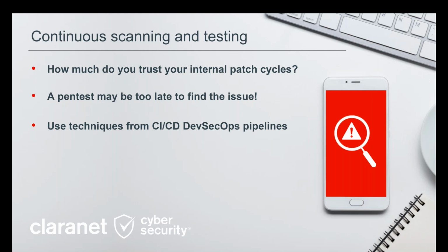Also, if you make a code change in that web application, at that point you could have introduced a vulnerability that might have been found by a pen test. So the advice here is to use techniques from continuous integration, continuous deployment.